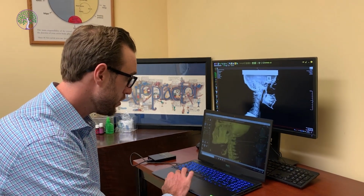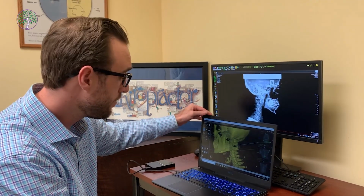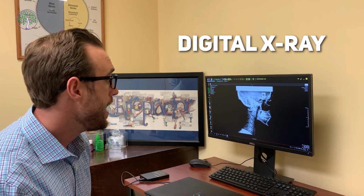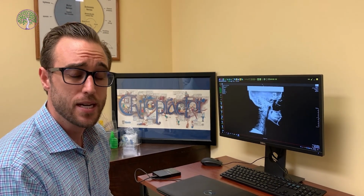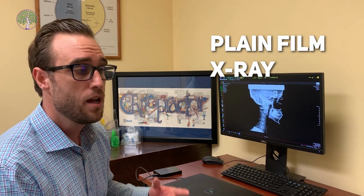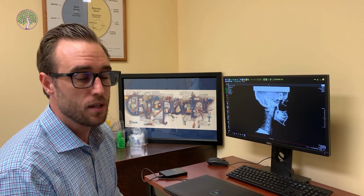So this is a 3D image, and like I said, which is top of the line. There's also different ways to analyze the films. This is a digital X-ray, which is still phenomenal, and it gives you a lot of great information. It's not 3D, but it's flat, but you can still see which way the bones have rotated and moved out of place. And there are still doctors that use your standard plain films and X-rays. They still give you a lot of good information. The message I want to get across today is that you really need some type of imaging to do this work. I don't think you can do the upper cervical work without it.